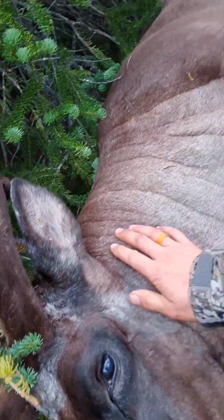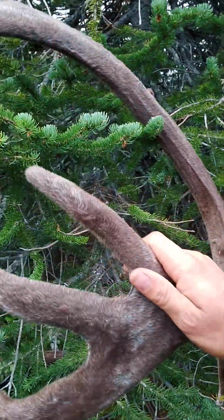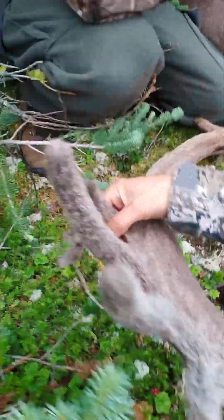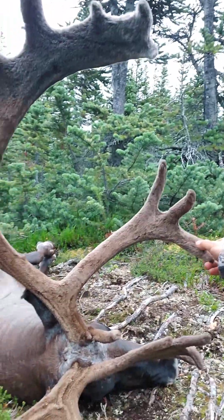I mean, if you ever felt one of these things, it is just incredible. Like he's starting to get rid of his velvet, but this is butter smooth. But you can see he's got a really nice fan here. He's starting to drop the velvet on the back. He's got some nice points here on his fronts.